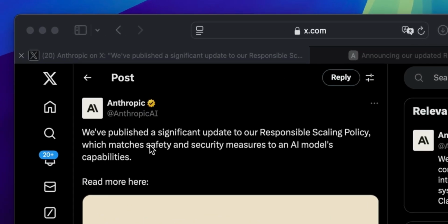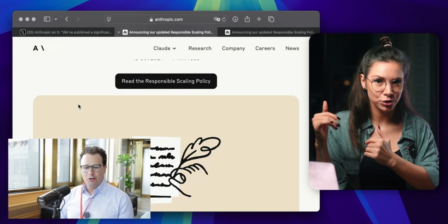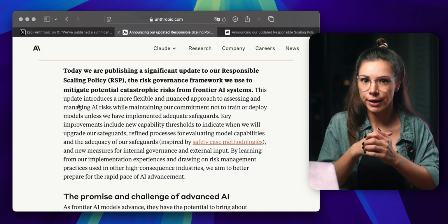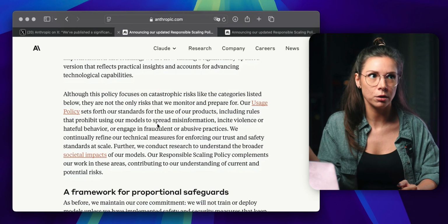To prevent AI from getting out of control, Anthropic has updated its safety policies. They have developed a system that tracks when AI reaches a certain level of power, and when that happens, extra safety measures kick in. The goal is to make sure AI doesn't help create something like chemical or biological weapons and protect us from autonomous systems that could go out of control.